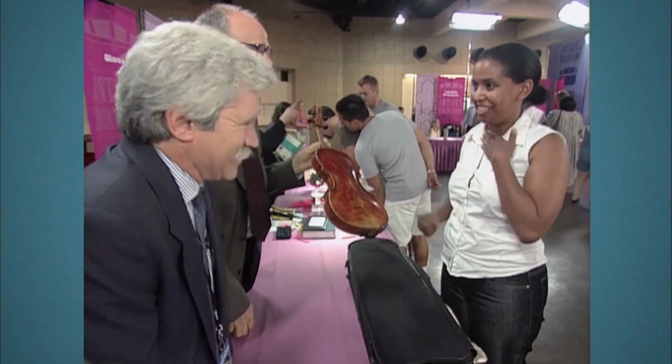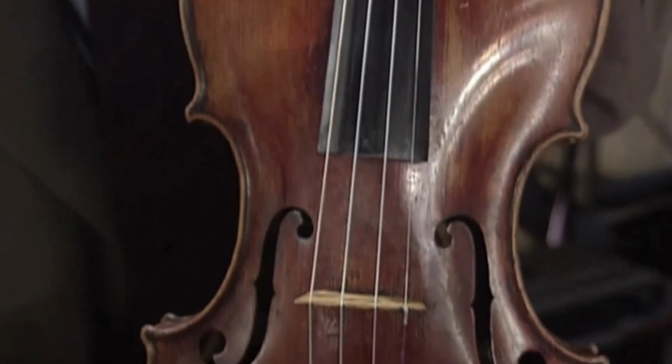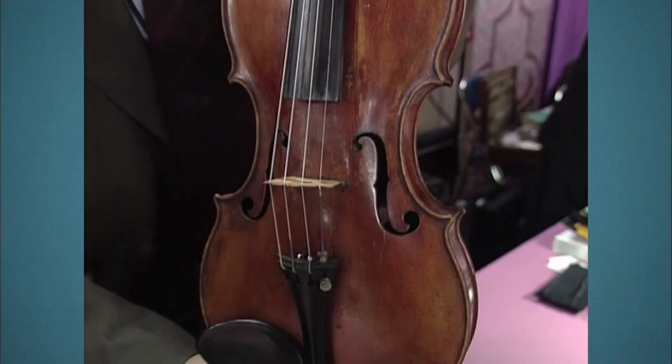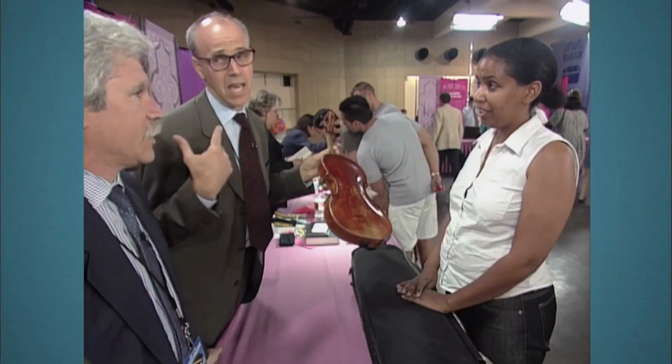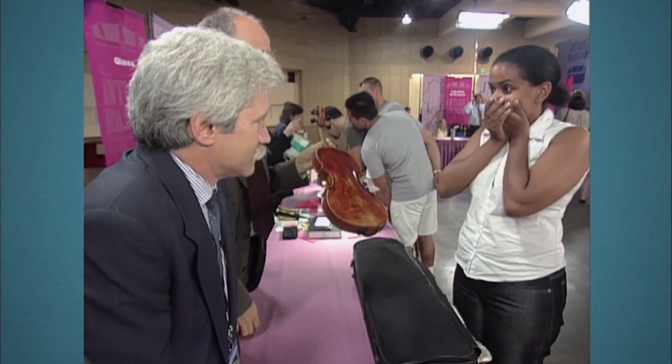To the guest's amazement, the appraiser multiplied the initial cost of this violin by 10 and valued the piece to be... You bought it for how much? $700. Try times 10? Yes, $7,000 to $8,000.